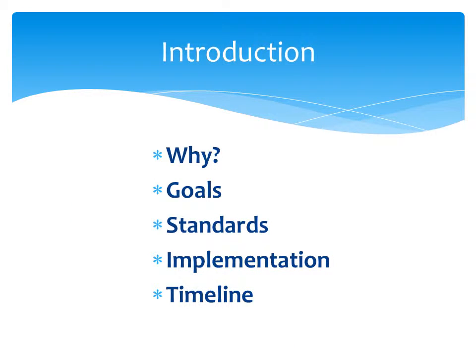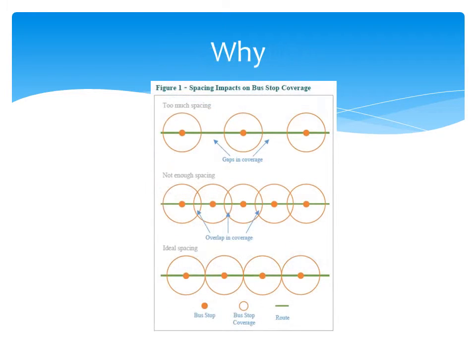This short presentation includes why we're doing this program, goals for the program, standards we're using, how we plan to implement the program, and the timeline. Optimal spacing avoids too much space between bus stops and also avoids overlap of bus stops, where the bus stops too often and causes a slower travel time.